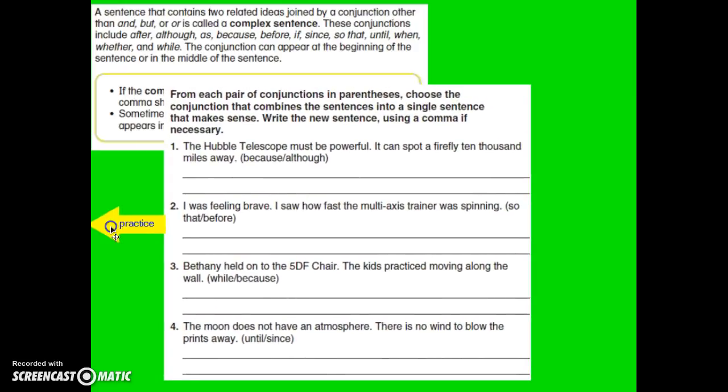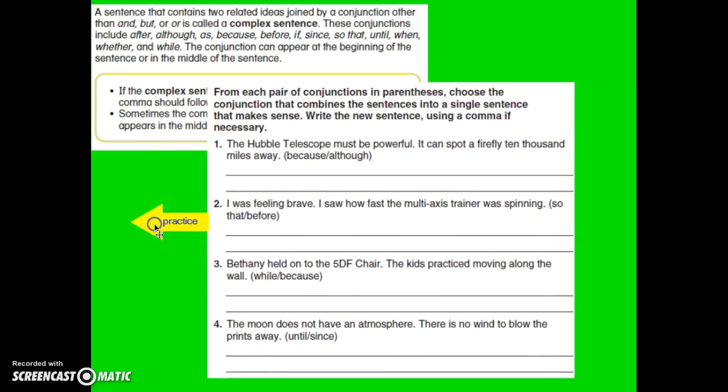So let's take a look at our practice problems. We'll do these together. We are going to combine each sentence using one of the transitional conjunctions in parentheses, whichever one makes the most sense. And then we'll have to decide how we need to edit this sentence a little bit to make sure we have proper capitalization and correct punctuation.